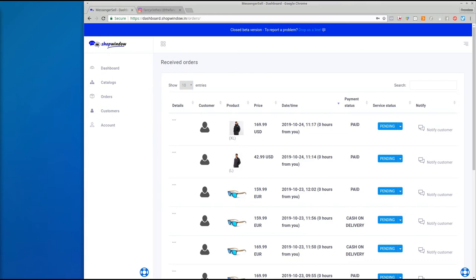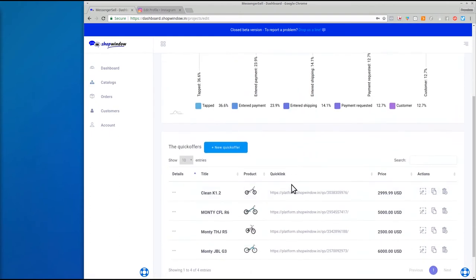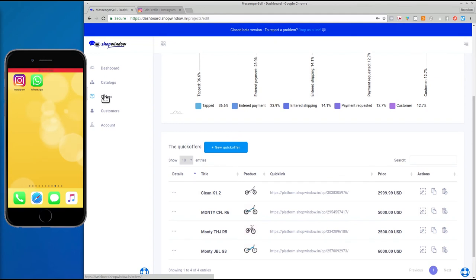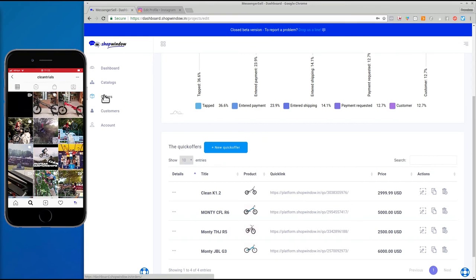Now, the second way your customers can reach your products is when you have an Instagram business verified account and you can tag products on your posts. For that, you can get the link to a specific product you want to tag from the catalog that contains it. Let's see how it's done. You can just copy the link by clicking on it and then tag your post with it, as usual.